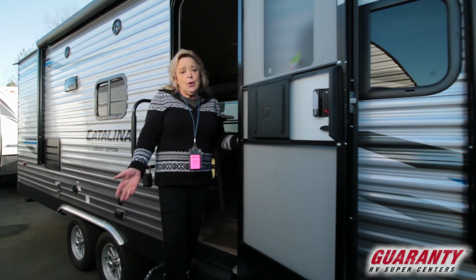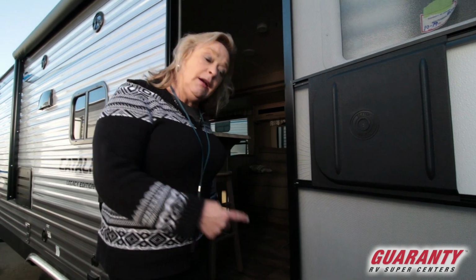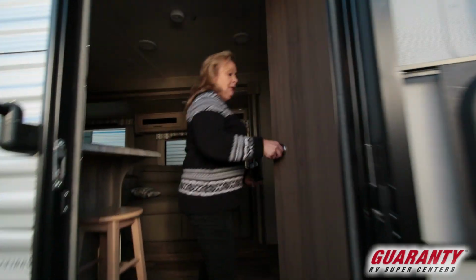Today I'm going to show you a Coachmen Catalina 243 RBS. The best, great length, great build. Come on in, I want to show it off.